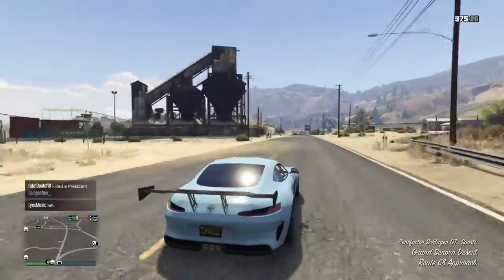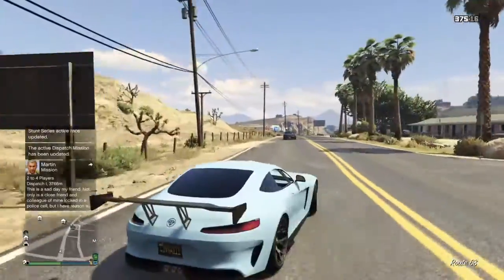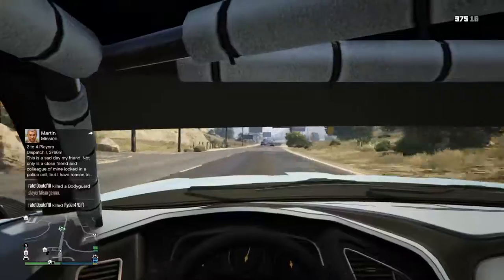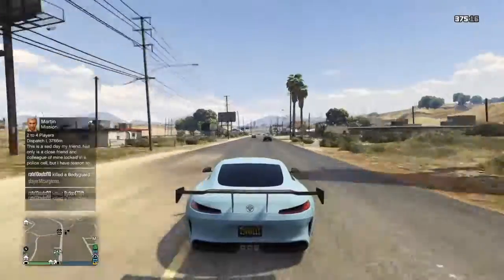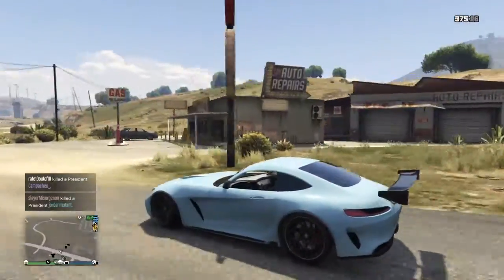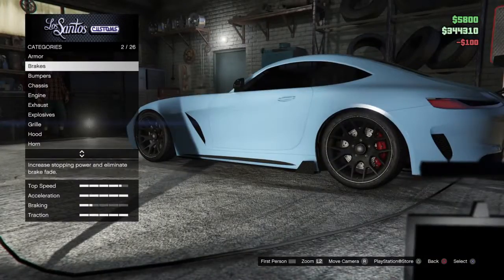Okay, we'll take it over to the customs so I can show you the customization. It actually isn't too bad to drive, to be completely honest. It has been my go-to vehicle for a good while now. Why is it so loud? And the main good thing about this car, guys, is that it doesn't have any handling flags like the older cars do. But here is all the upgrades.